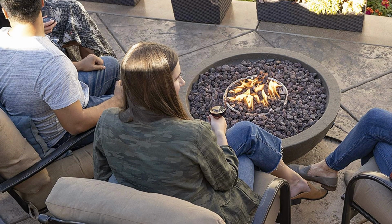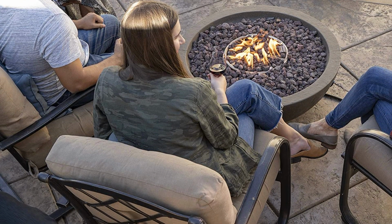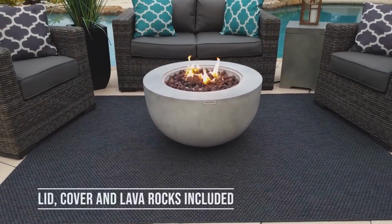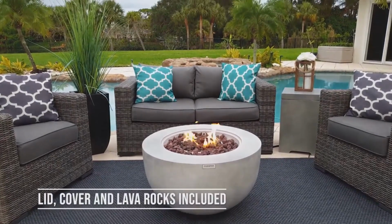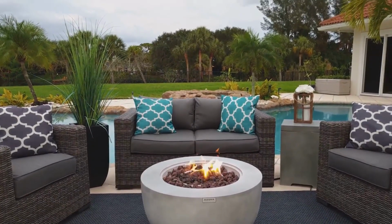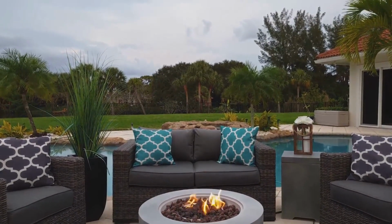Its lightweight, robust, and attractive design will make any outdoor living space stand out. It also comes with a protective cover, tank seat, regulator hose, and lava rock. An external 20 pound propane tank starts it. Upgrade your outside space today.